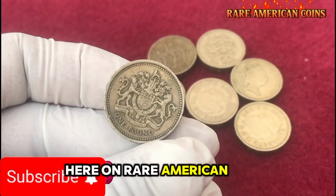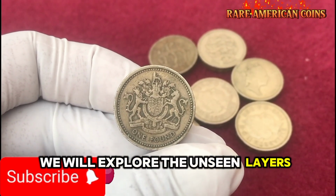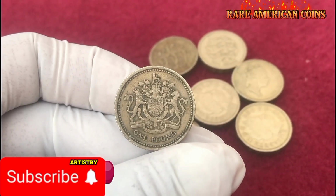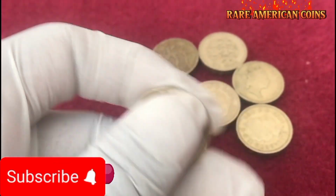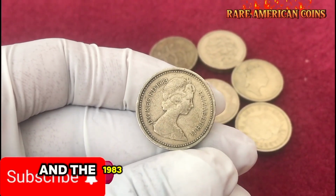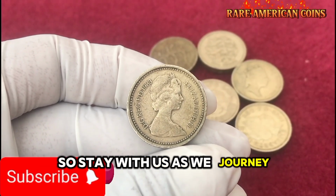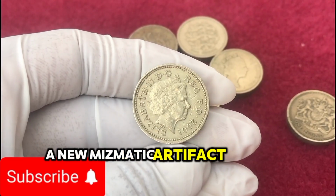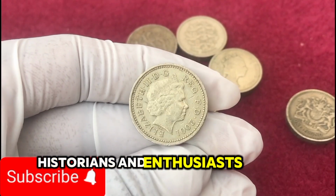Here on Rare American Coins, we will take that deeper look. We will explore the unseen layers of stories behind these coins, and we will uncover the human effort, artistry, and history embedded within them. This is not just a welcome back. This is a welcome deeper into a world where coins speak volumes, and the 1983 £1 coin has much to say, so stay with us as we journey further into its past, its purpose, and its place as a numismatic artifact that has captured the attention of collectors, historians, and enthusiasts around the globe.